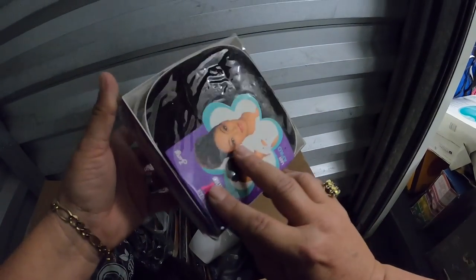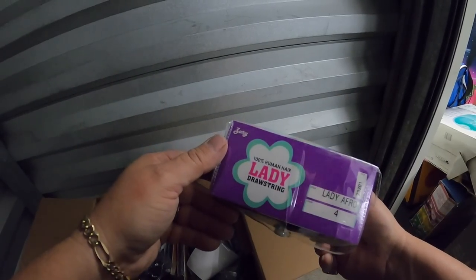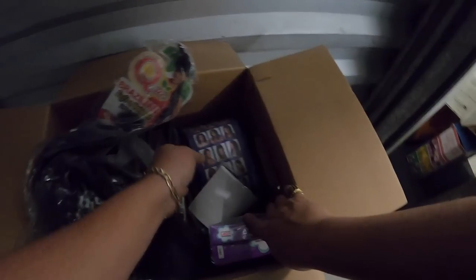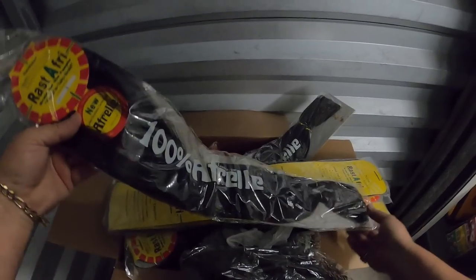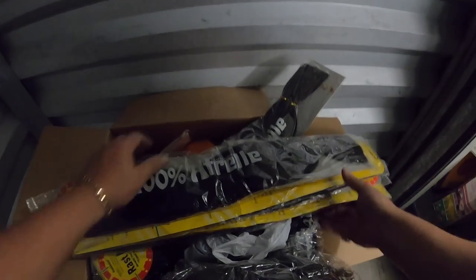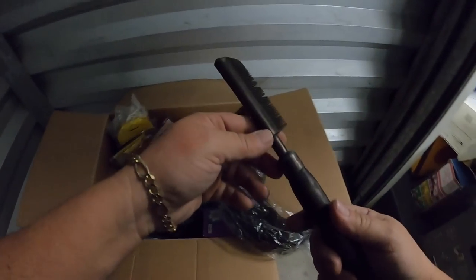I wonder if I could sell these on Amazon. Lady drawstrings, $12. Man, that's funny. Okay, it's heckin' funny. I think it's funny. It's hair, people. Oh my goodness, look at all this hair. Dude, why do you need so much hair? Do they sell hair? How much did they sell it for? Yeah, that's what I was thinking right here.